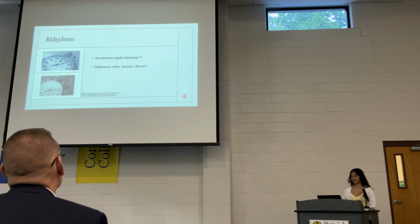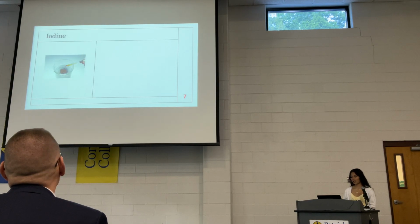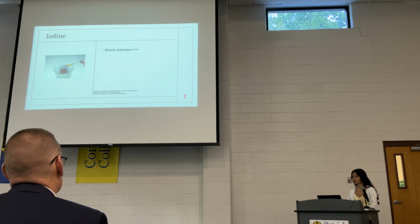In a study by Ali et al., researchers tested 3 types of tomatoes: cluster, heirloom, and cherry tomatoes, exposing one group to ethylene and leaving the other untreated. They found that the ethylene-treated group helped the cherries ripen faster, while the other ones were unaffected. It helped change color, texture, and chemical makeup, confirming how powerful ethylene is in controlling ripening. Iodine is a tool to detect starch in apples, which helps determine how ripe the fruit is.